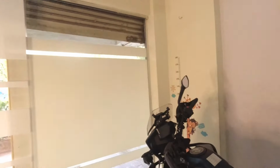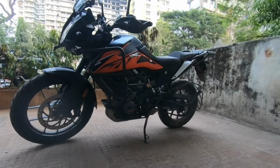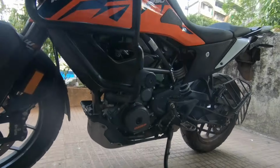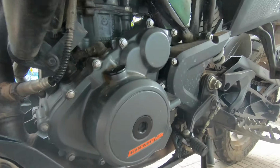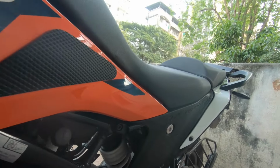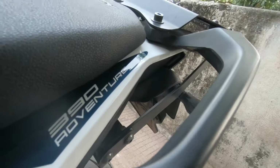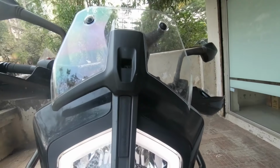And point number 1 is of course the looks. As you all know, looks are subject to personal opinions. Now, as per me, the Adventure 390 looks amazing. It is a combination of a street fighter, which is sharp, edgy and angry, with a small element of purposeful design, which is the purpose of touring and adventure riding.